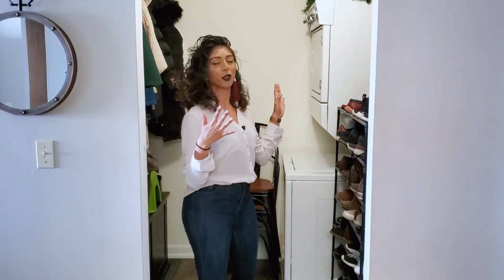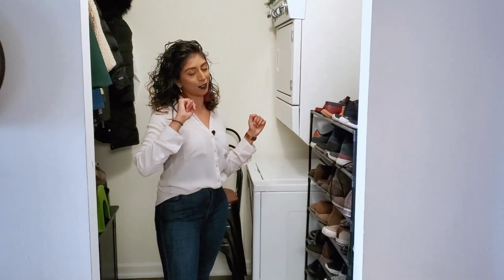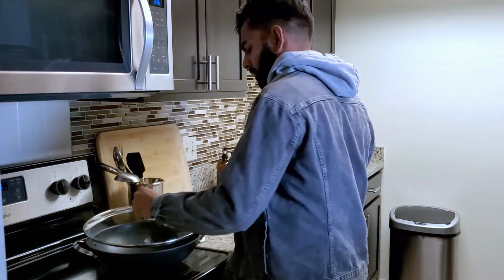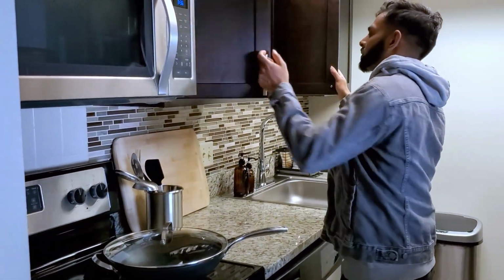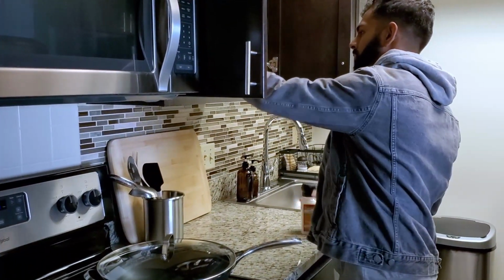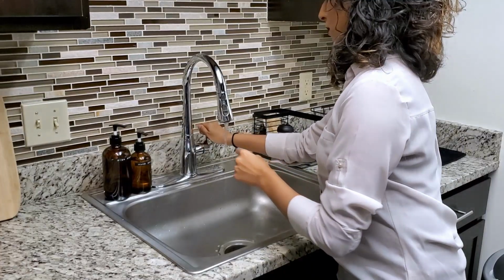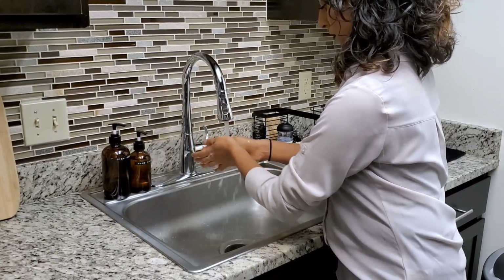But having an in-unit washer dryer has been super handy, especially when I'm doing laundry at like 2 a.m. The kitchen is pretty spacious. We have a lot of countertop space, but I am rarely in here because my boyfriend does most of our cooking. We do cook a lot from home, especially during COVID. We haven't been eating out too often.